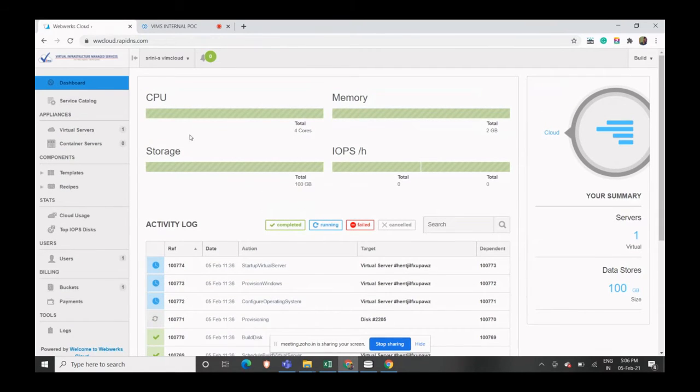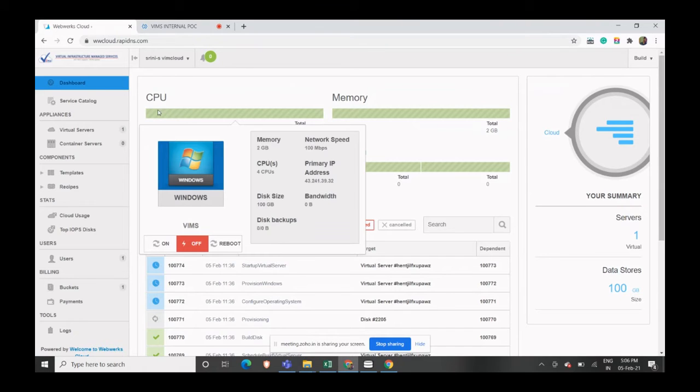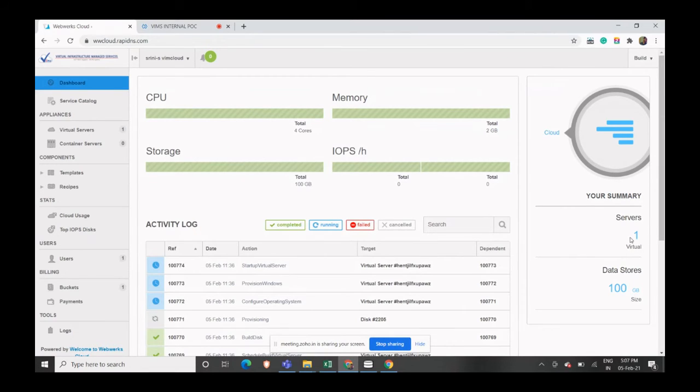And above you can see this is the CPU utilization of this VPC panel. 2 GB RAM, 4 CPU, 100 Mbps, along with the primary IP address. Okay. And here I have created one virtual machine. So the value has been changed. So as we are creating multiple virtual machines, the value will be changed.